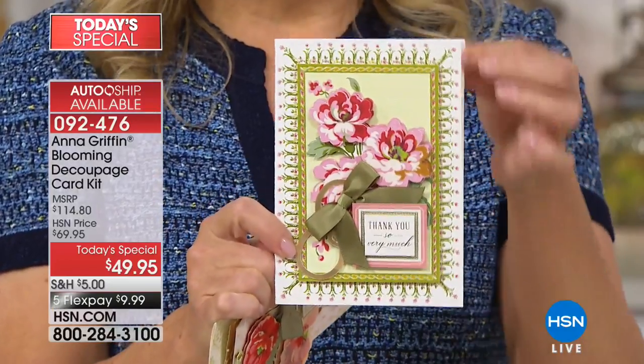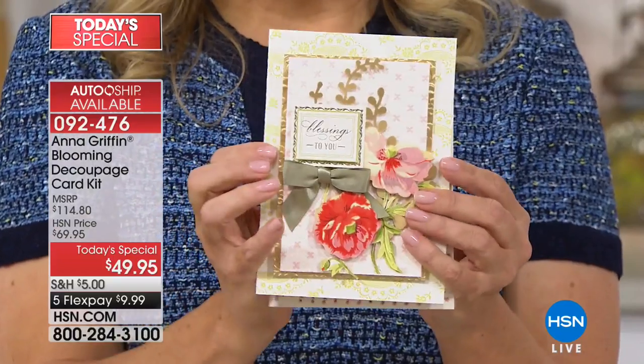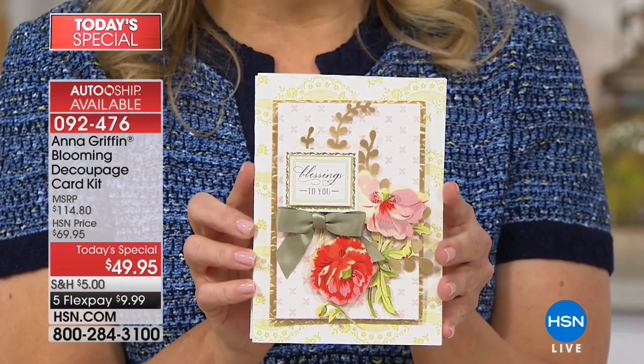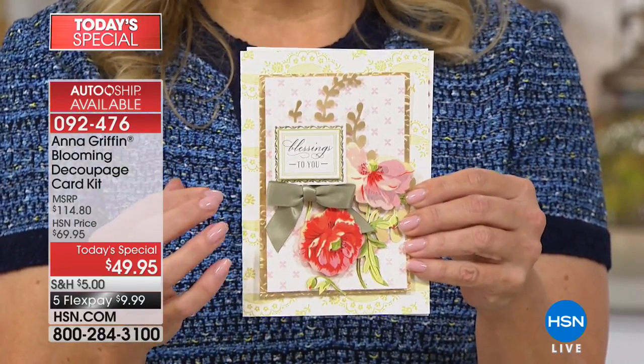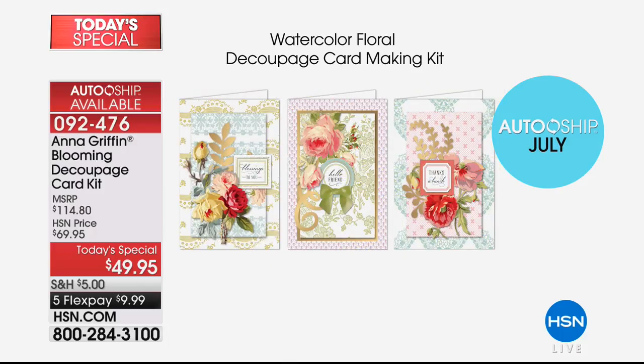The layers are all hand-painted. The borders are all hand-painted. And then July has the watercolor floral, which is a totally different, softer look, and all the cards are made out of lace patterns. So you're combining a beautiful, light, airy feeling, perfect for summer, and we have summer sentiments. So summer sentiments and fall sentiments with the auto ship.